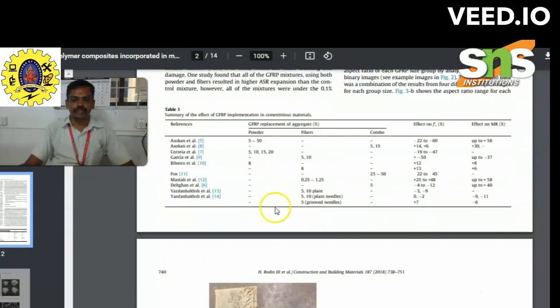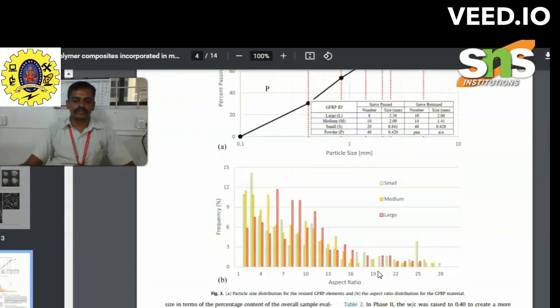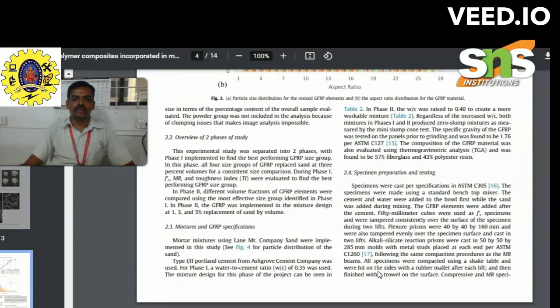These are the tables: GRP replacement ratios, the powder, fiber, and combined effects appear in the tables with their details. In these images, examples of a glass fiber reinforced polymer panel and the size groups large, medium and small are shown in the figures. Next is an overview of the two-phase study.